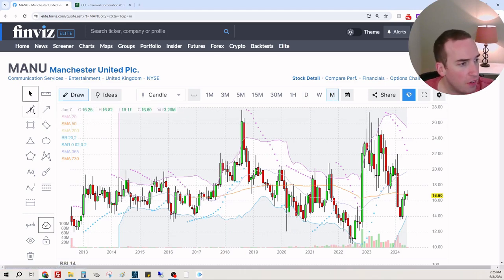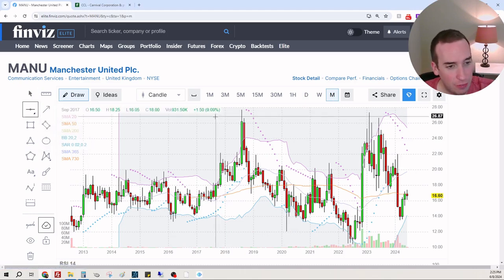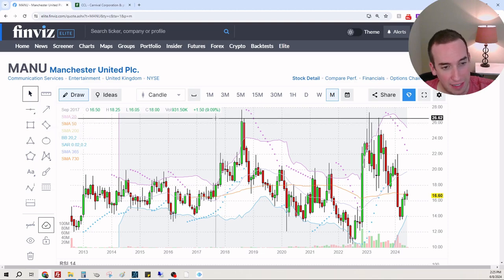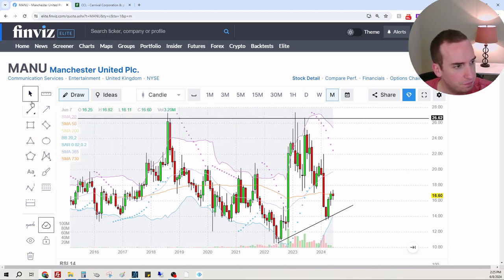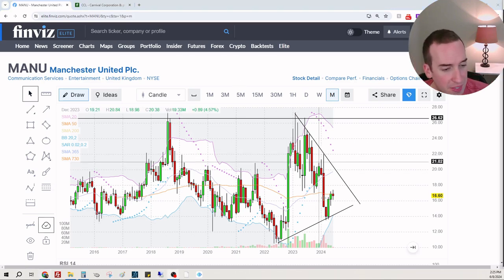All right, looking at this at a high level, we have a clear as day quadruple top here: top, top, top, top. Looking at supports and resistances, and again, we're trying to get to the downside targets now. I think, here we go. Perfect. Got a nice little triangle there. So the downside target is gonna be 14.37.